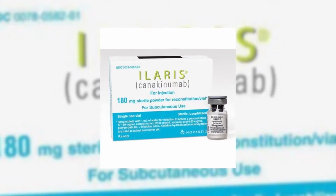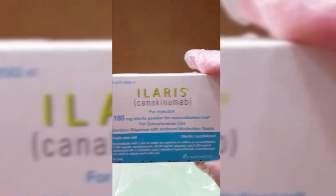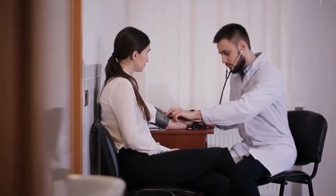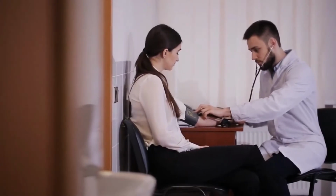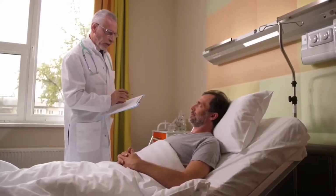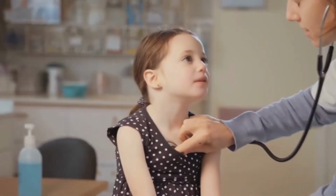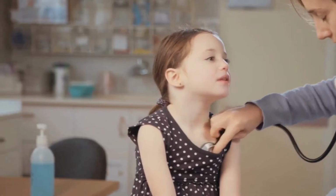Number 8. Ilaris. Now we have Ilaris. It can cost you around $379,000 to $462,000, as said by one of the most famous healthcare organizations, AHIP. It is also known as canakinumab, which was originally approved in June 2009. People who have periodic fever syndrome and have episodes of fever, inflammation without any other causes such as infections or virus can use the said medicine. Ilaris is approved to treat systemic juvenile idiopathic arthritis, short form SJIA, in children 2 years of age and older.